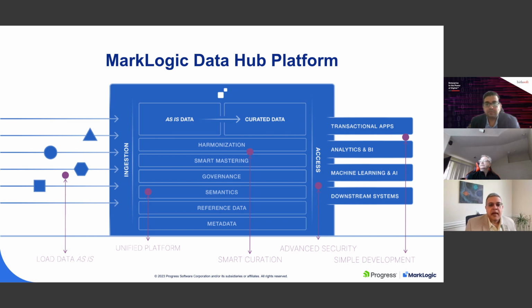But then the semantics also lets you look at things in a very graphical or business-relevant relationship way. For example, you can have a set of members that have been exposed to this drug or this chemical, that have been treated for this disease, that have been seen by these providers or are part of this study, right? Those are all business-meaningful relationships that we can very readily capture. And then again, because we store stuff in a hierarchical manner, you can store governance, reference data, and metadata within the same record as the actual content itself or the actual data itself.